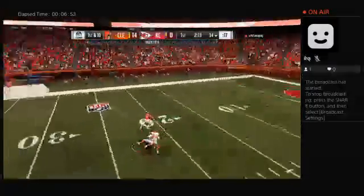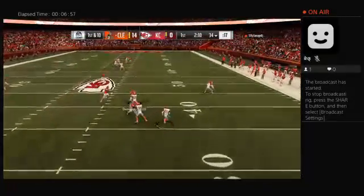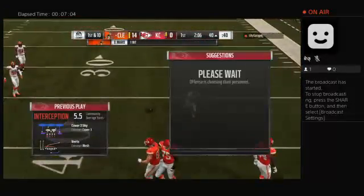How about receivers? Is this intercepted? It is. It's intercepted. Picked up by Denzel Ward. Oh, and now he bowls him over. And they will finally stop him as he's down to the 40-yard line.